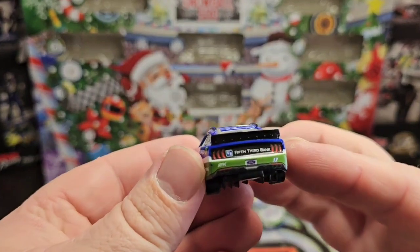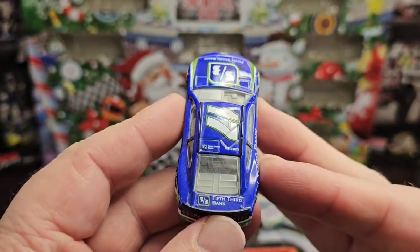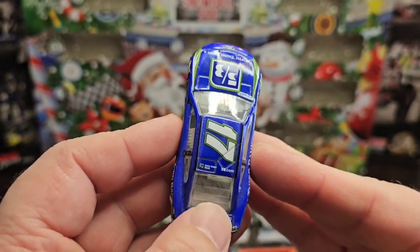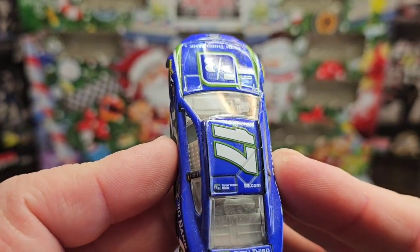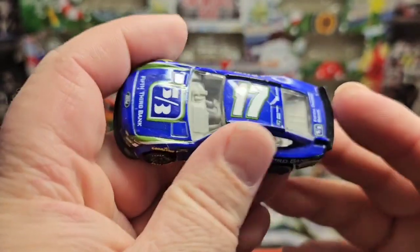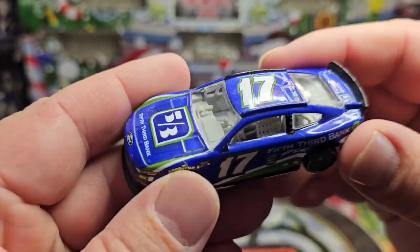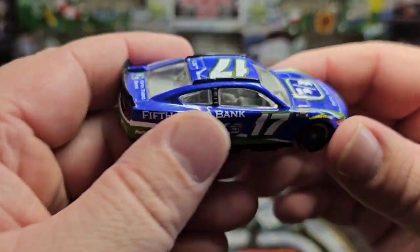But here's what the back 17, Fifth Third Bank, RKF. You got Fifth Third Bank on the deck lid here. Looks like you have 53.com, Fifth Third Bank with the 17 up top. Chris Buescher's name is not on the name rail. Just noticed that. So it's actually a very nice paint scheme.